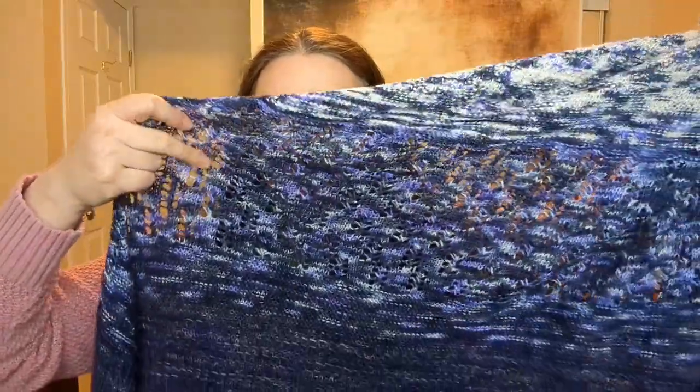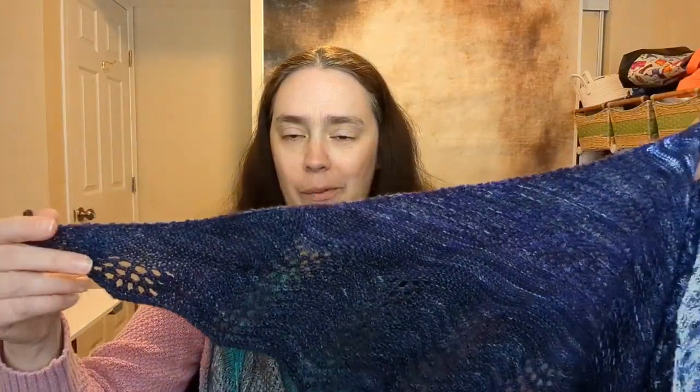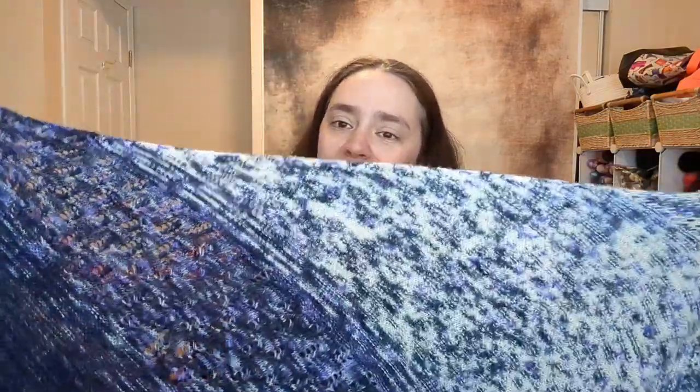The color. Anyway, this was started in January and it was finished April 1st, but I'm counting it in my March numbers because I want my March numbers to look better. So you'll get that update in a little bit during stash. I can't stop staring at it. I've had it hanging over my spinning wheel for a couple days, and I think it might live there for a while. We'll see.